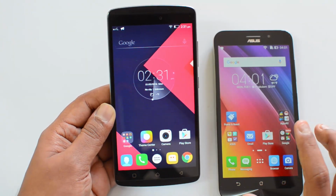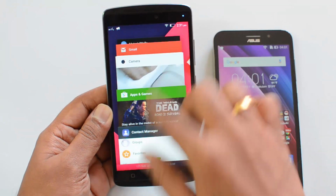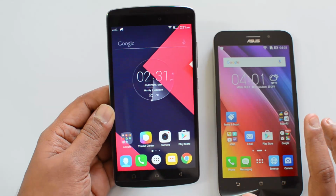There is support for themes, multitasking is also implemented pretty neatly. So all in all, it's a pretty feature rich UI.